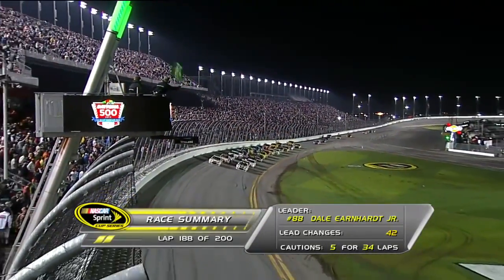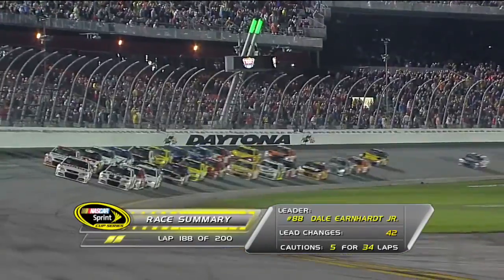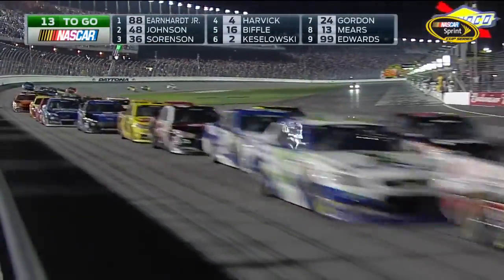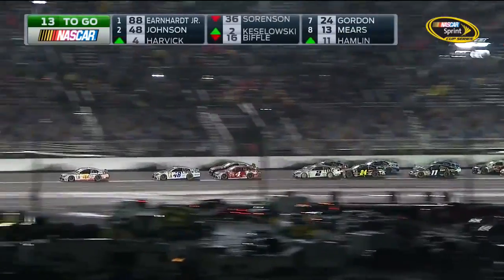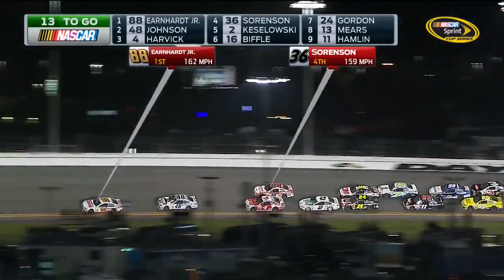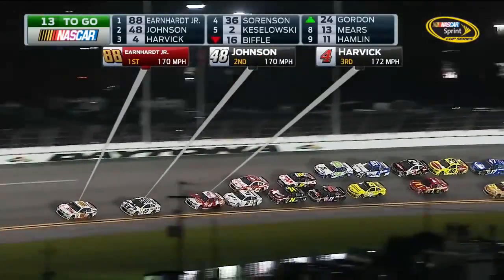To go, green flag, and Dale Earnhardt Jr. brings him through the restart zone, past the start-finish line, and he drops down in front of teammate Jimmy Johnson. They timed that out beautifully. Junior needed to get down in front of Jimmy Johnson in the 48. He did. Those guys are going to be hard to handle here at the end of this race.